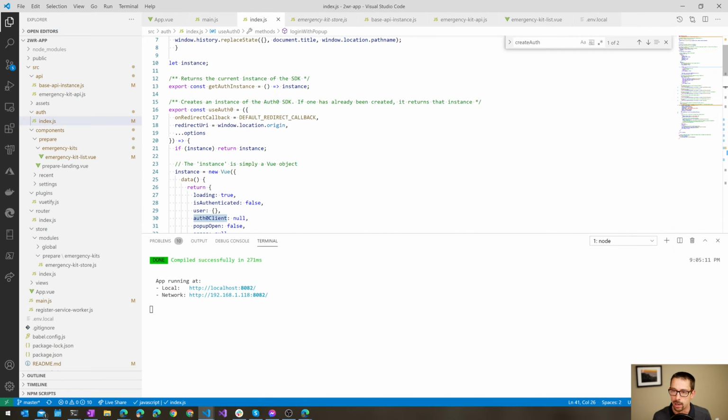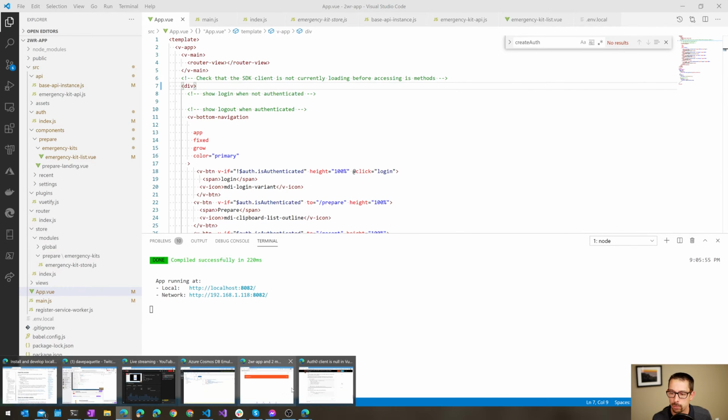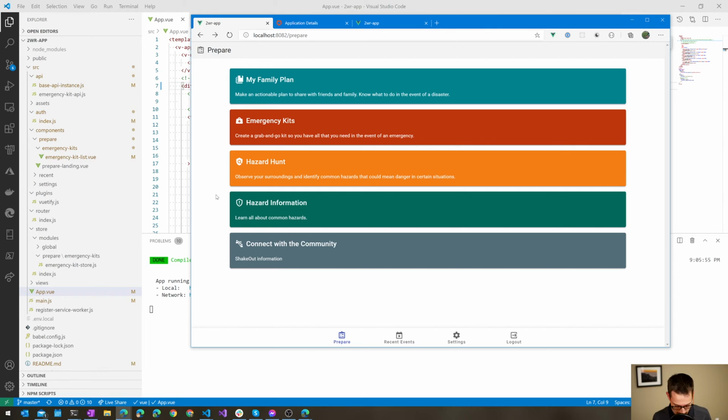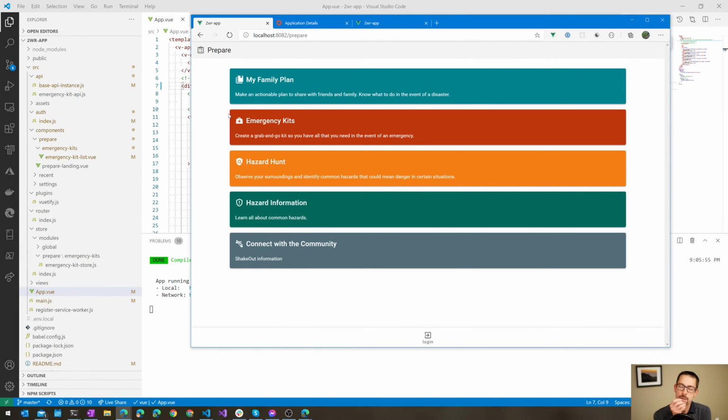And I think that now I'm remembering that the reason I had to put this check if it was loading here was because I was running into this issue where I was getting that null issue when the page loaded. So let's just have a look here. So yeah, that actually works now. And when I log out, yeah, cool. So that solves that problem. Solved a few problems actually. Cool. What's happening over here?